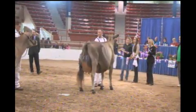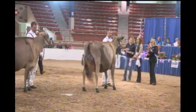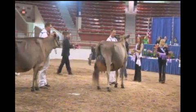And then for honorable mention, I'm still going to stick with my second place production cow. What a beautiful frame on that cow. The open rib, the udder's still above the hocks, and she's fresh a month, had 8 calves, so she's still going to be my honorable mention grand champion. So congratulations to all the Jersey exhibitors.